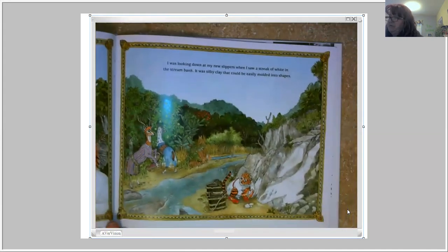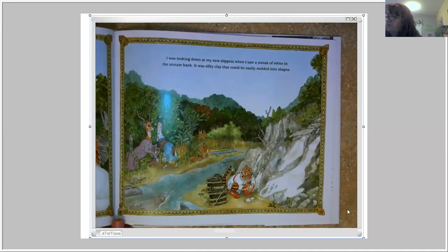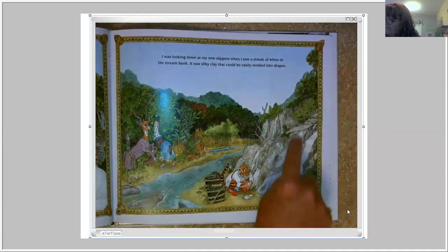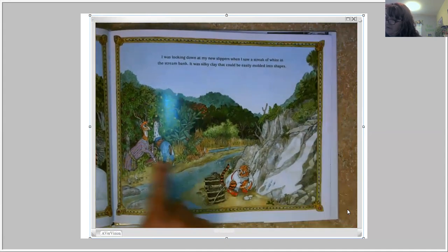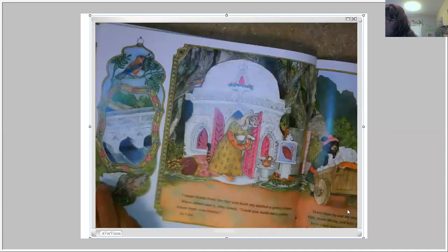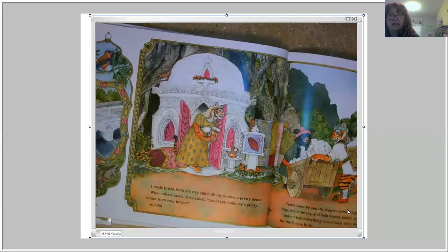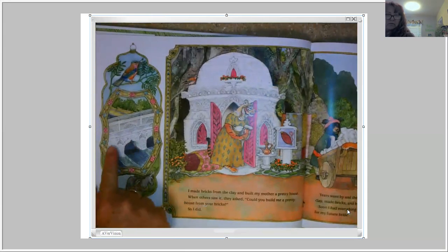I was looking down at my new slippers when I saw a streak of white in the stream bank. It was silky clay that could be easily molded into shapes. So he found some kind of white clay right there. As we have a deer couple back here. I made bricks from the clay and built my mother a pretty house. When others saw it, they asked, "Could you build me a pretty house?" So I did. And it looks like there's more than just pretty houses being built of those clay bricks.